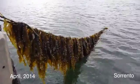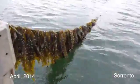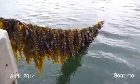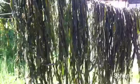Now this is a sugar kelp without a midrib. It's just got those ripples on the edge. You see how it's got kind of ruffles on the edge? Yep. The alaria lines were already ready to harvest by April, showing again their amazing growth rates.